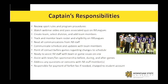You will be looked at as the liaison between our staff and your team, helping with any issues that occur with your team and/or spectators, as well as communicating with our IM staff about questions or concerns that may arise. In addition to these, you will be responsible for the payment of forfeit fees if needed. These will be charged to your student account at the end of the semester.